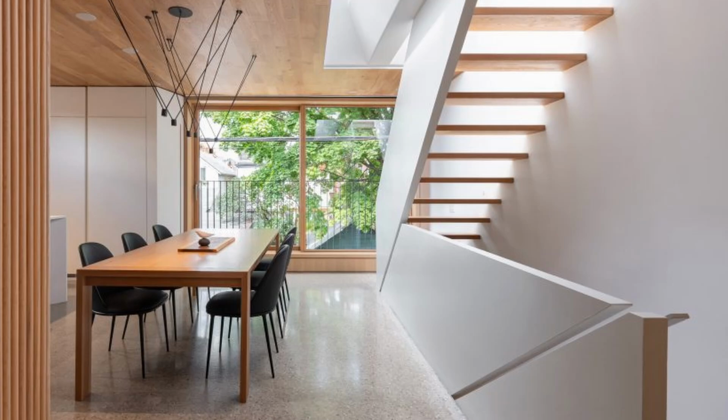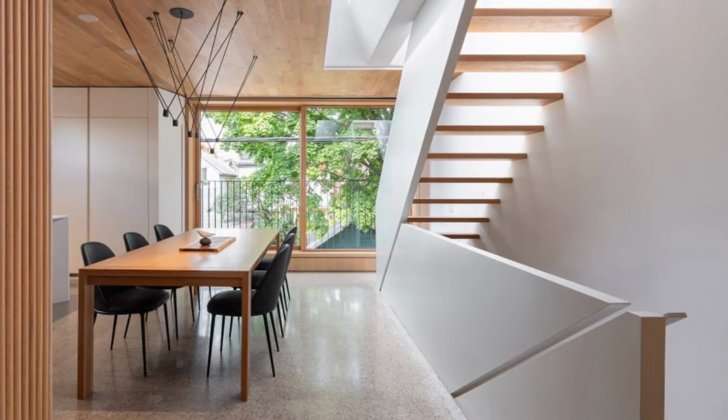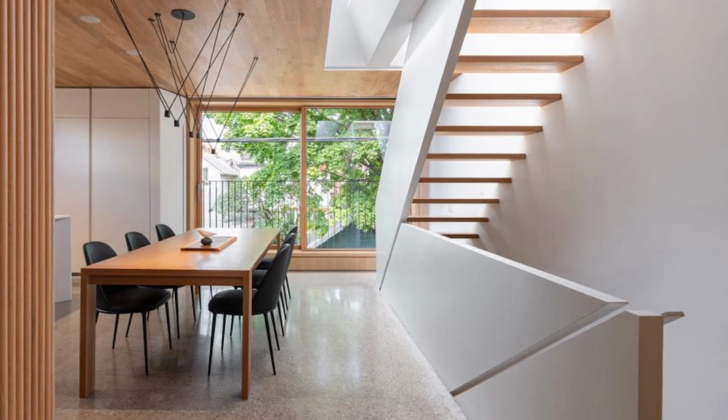When we go inside, okay, so we have a bit of a timber interior. I actually do like timber ceilings. I think they become more and more trendy right now. The concrete floor, that looks great.